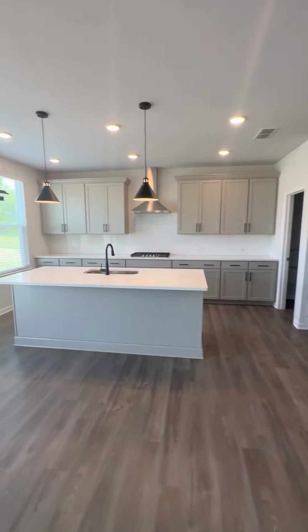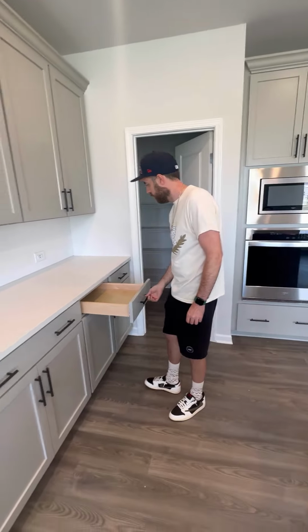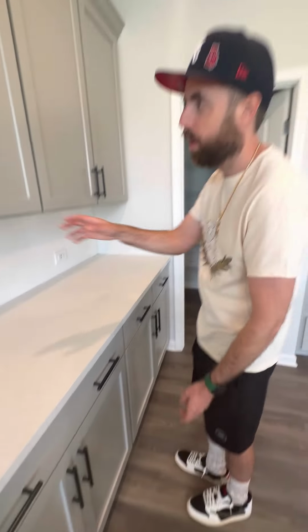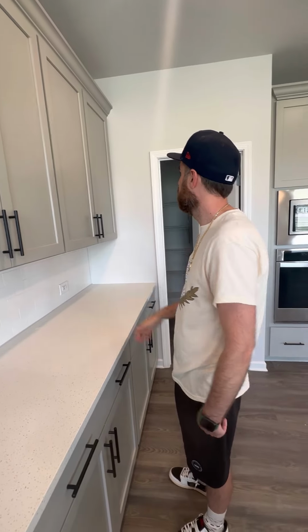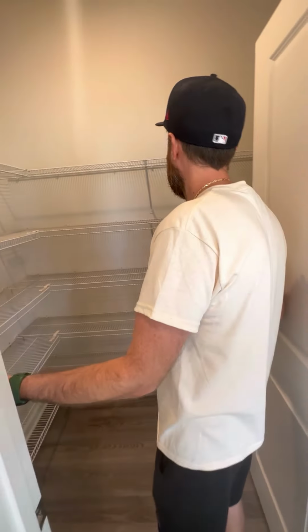So this is another look at the kitchen, y'all. This is the kitchen. The stove. And we like the cabinets, show them what they do. Look, the self-closing, so that doesn't slam the doors. Same thing. That's nice. So when y'all sneak and get snacks, I won't hear you. Walk-in pantry.